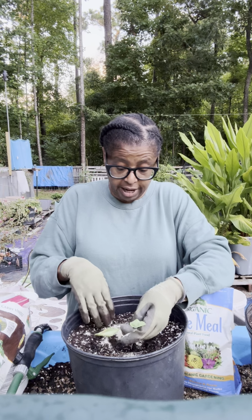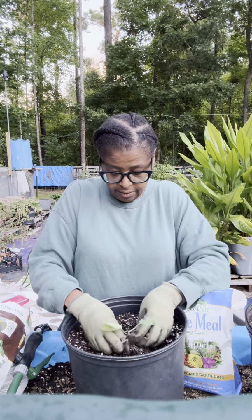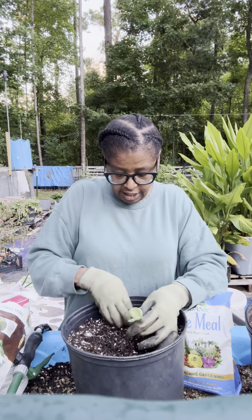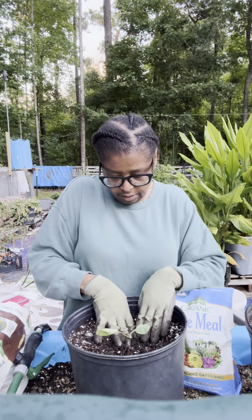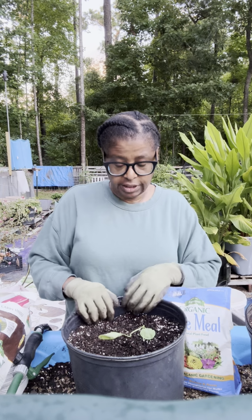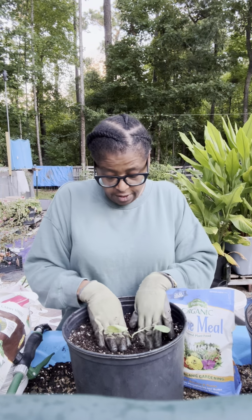And then just sit the plant right down in the hole and cover it up. I try to make sure I can get it so that it's standing up enough that its leaves are not touching the dirt. Just like that, I've planted my first cauliflower plant for 2025 fall gardening season.